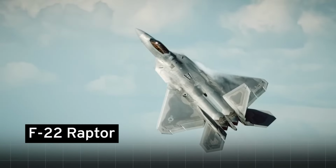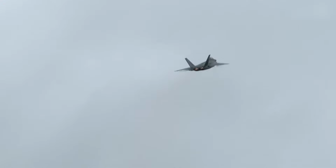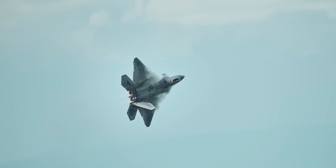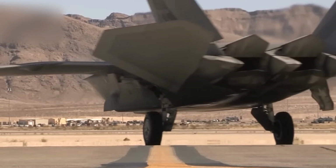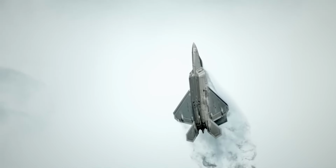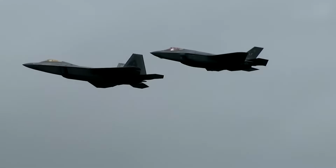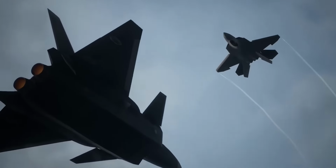The F-22 Raptor saga began in the 1980s, a response to the growing threat posed by Russia and China as they ramped up their fighter aircraft programs. With the Cold War intensifying, the U.S. Air Force needed a game changer. Enter the Raptor. Its advanced stealth technology and twin-thrust vectoring engines promised unmatched agility and invisibility. Designed to outmaneuver any adversary in dogfights, the F-22 quickly became the gold standard for air dominance.